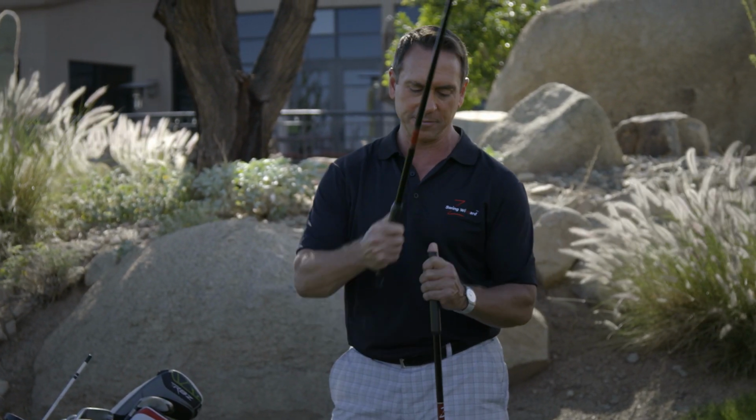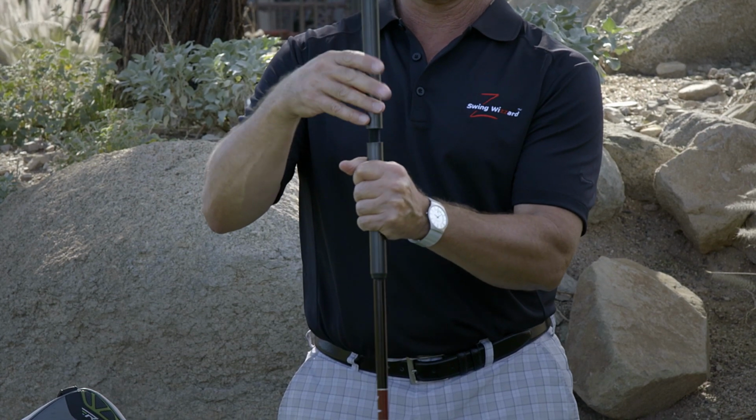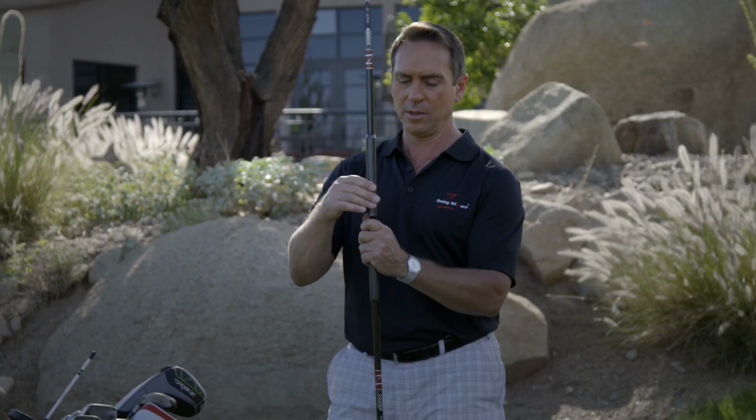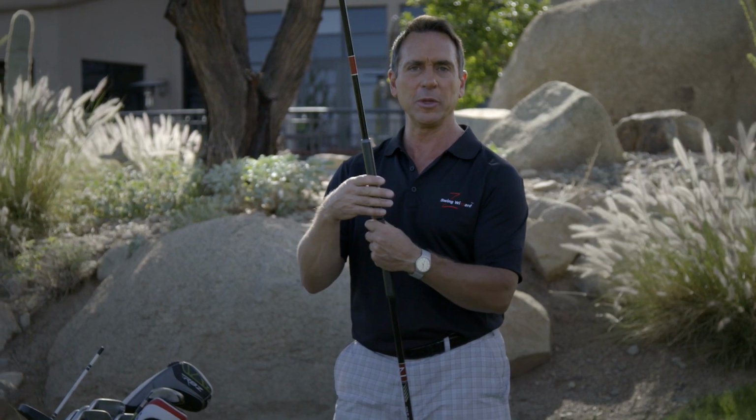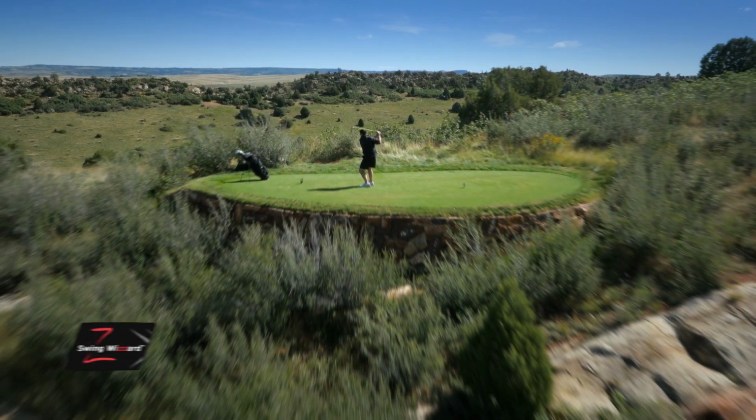You're going to notice that the product is portable. You can carry it with you to the club, on the range. You can use this at your home, office, wherever it's convenient for you. So simply start by screwing your Swing Wizzard together, ensuring that the two clubs are joined firmly and tightly and making a good connection, and you're ready to get started.